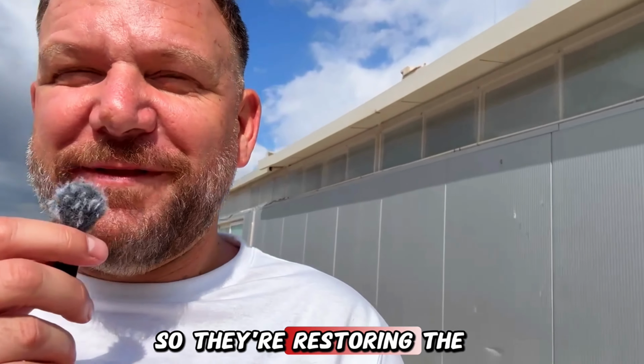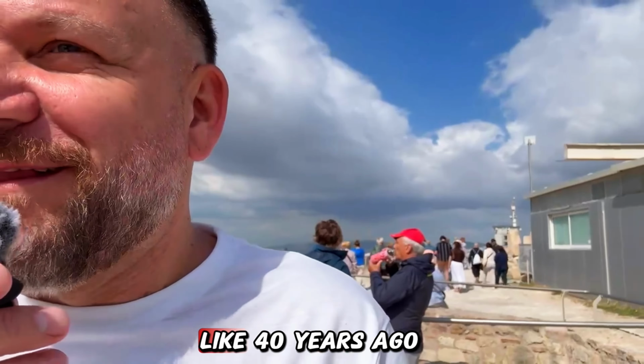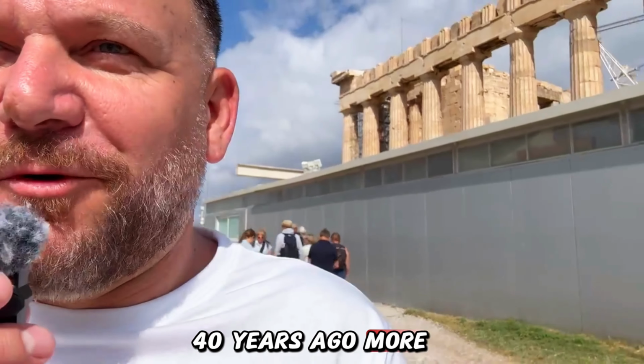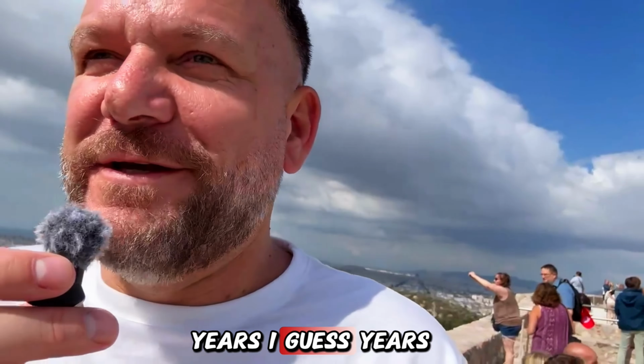So they're restoring the entire site here, but I saw pictures when my mother went here like 40 years ago, or 30 years ago, no, 40 years ago more. It looked the same. How long does it take? Years, I guess, years.